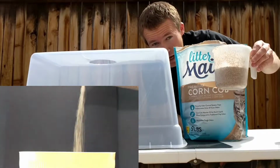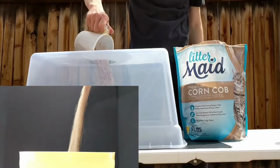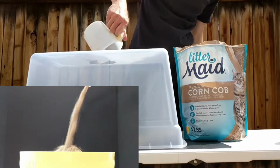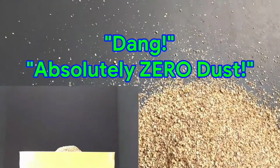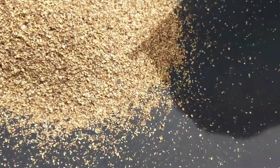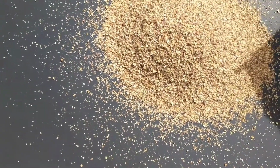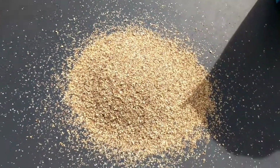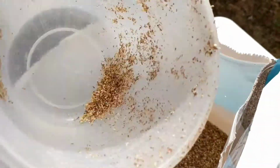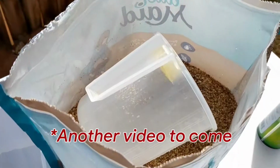2 cups of Litter Maid Corncob Premium Cat Litter. Dang, that's absolutely zero dust. It's hard to say what's dust, because these are just kind of crumbs. You don't really get dust with this. It is lightweight, and it was kind of sticking to the... This could be some static that's causing it to stick. We'll look more into that later in the video.